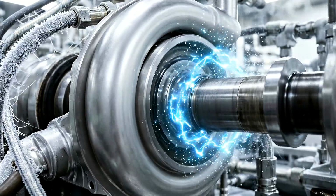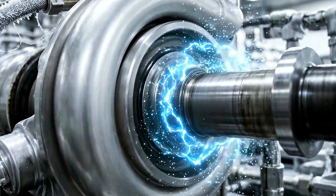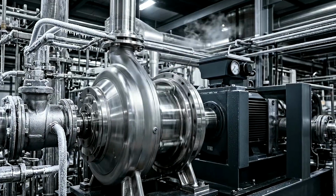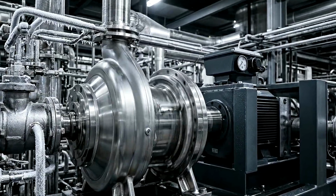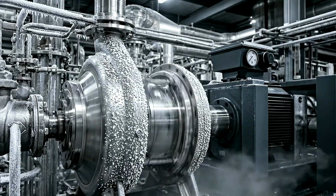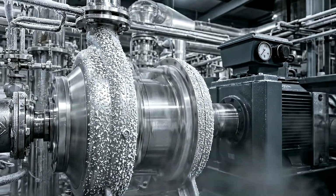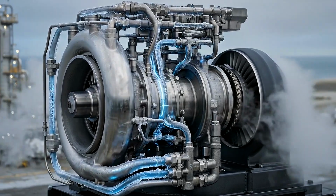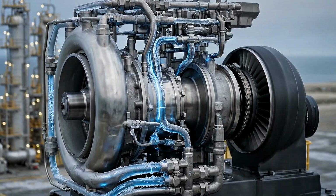And now the trap reveals itself. Each pre-burner powers the pump, but the pump feeds the pre-burner. The thing that spins the turbine is created by the turbine it spins. It is a loop that feeds itself. Speed up the pump, and you raise the pressure that speeds up the pump even more.